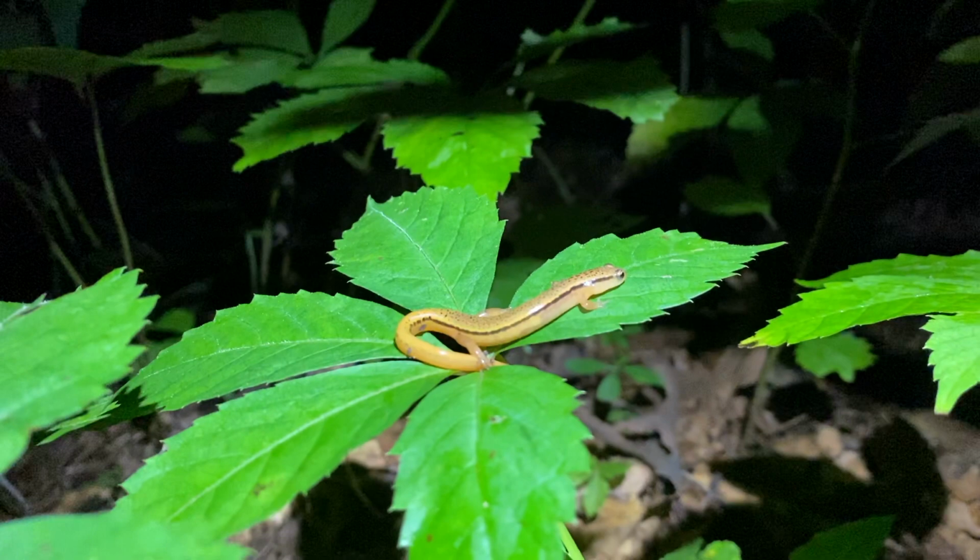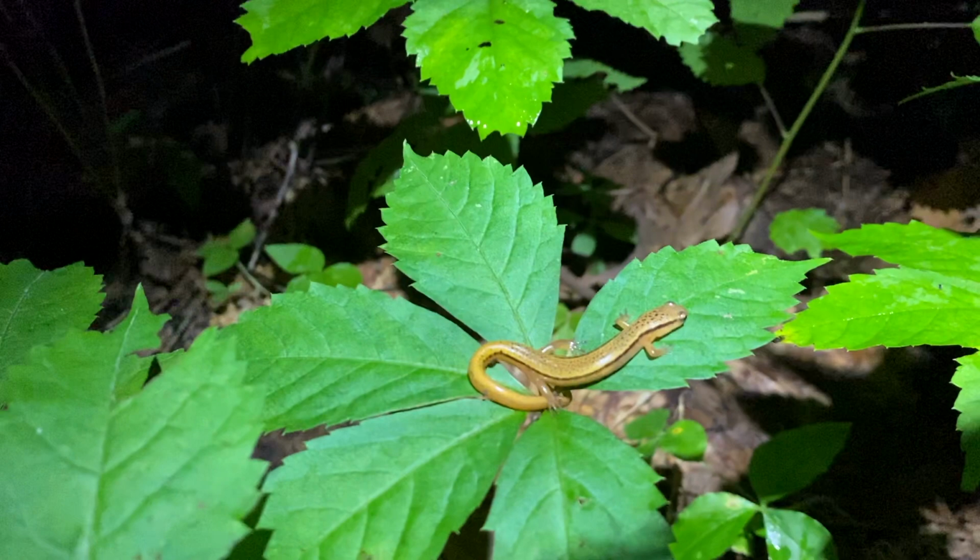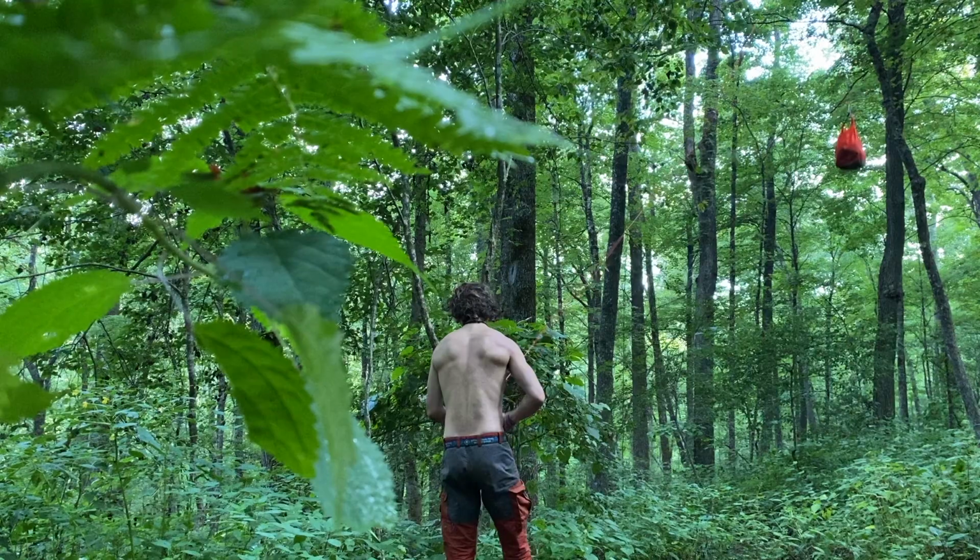Here's another Blue Ridge two-line salamander. They seem to be pretty common at this area. And I haven't said this yet, but the scientific name of this species is Eurycea wilderae.